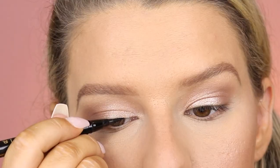So long story short, you can do just a thin line for the lash band or you can just put the lash band on without a line, or you can use an eyeshadow and do a thin line. You can really mix it up however you want. So I'm just gonna go in with this and do a thin one.